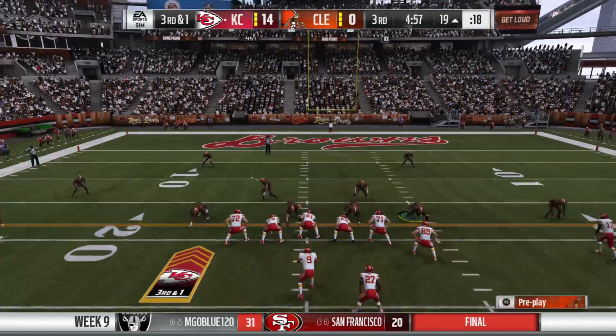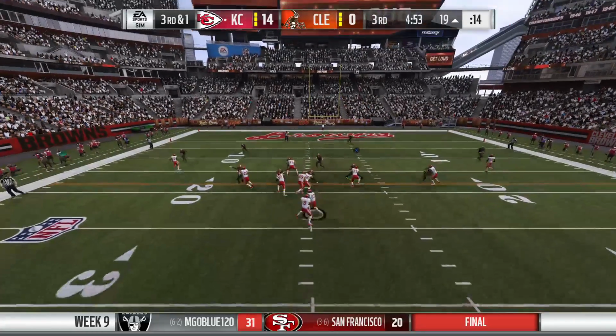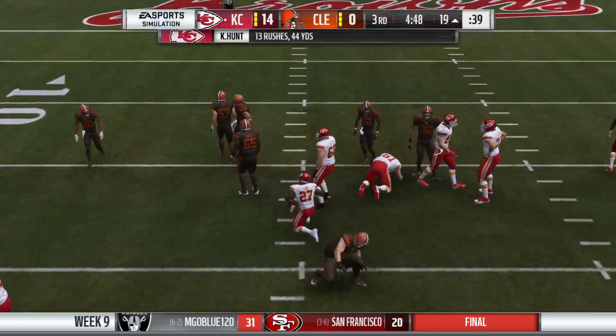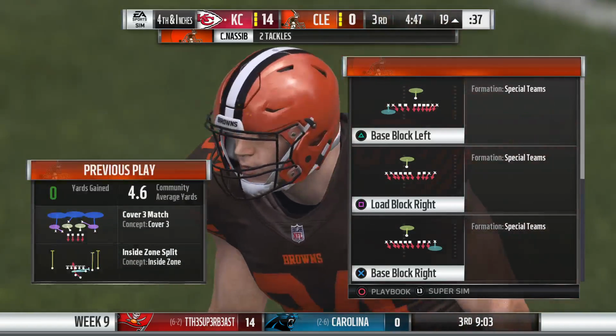Now let's find out if they're going to stick with the run here on 3rd down. A lot of people would love to see some play action here. I say go with your best running play over your best blocker. On 3rd down, that's Hunt. And not going to be able to push this forward. He runs into a wall right at the line of scrimmage.